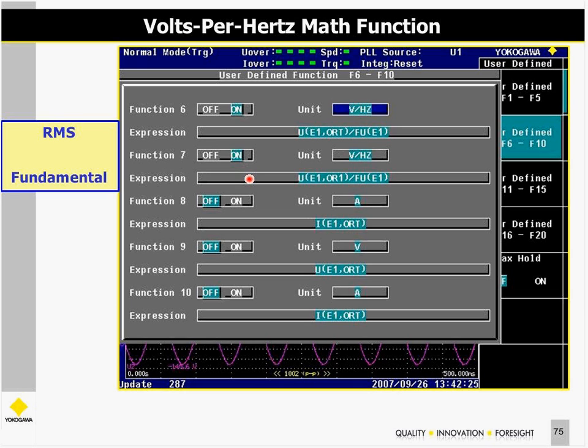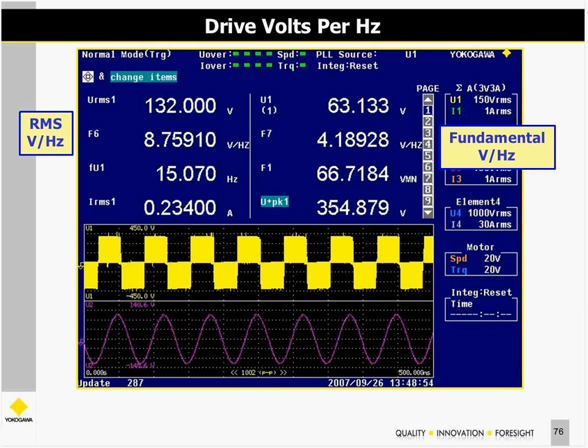The ratio is what we're looking at, that it's constant. So we could write an equation: we're going to get the voltage, in this case element number 1, and divide it by the frequency that we're measuring, again, on element number 1. And this was the RMS value. Here was the fundamental value. So it says order 1 for my voltage. And then we divide by the frequency again on element number 1. So they're easy math function setups inside the instrument.